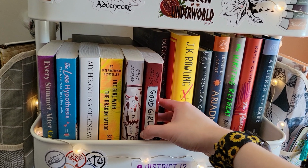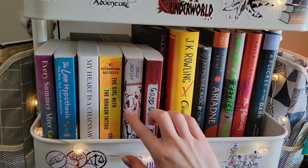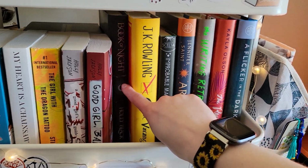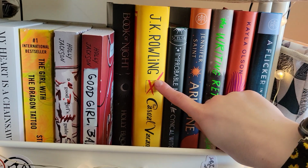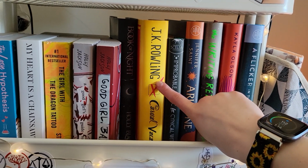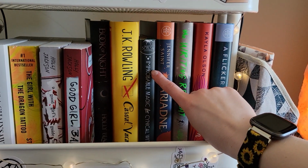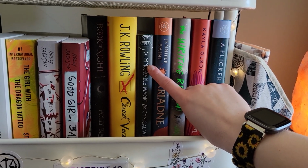Guide to Murder, and I just actually picked this one up from Book Outlet, which is the second book in this series, so that'll be something that I need to read. We have The Book of Night tucked away back there. We have The Casual Vacancy by J.K. Rowling, which is supposed to be kind of a comedic tragedy kind of novel, which is very intriguing. Improbable Magic for Cynical Witches, which is a YA kind of witchy romance that I'd like to read.